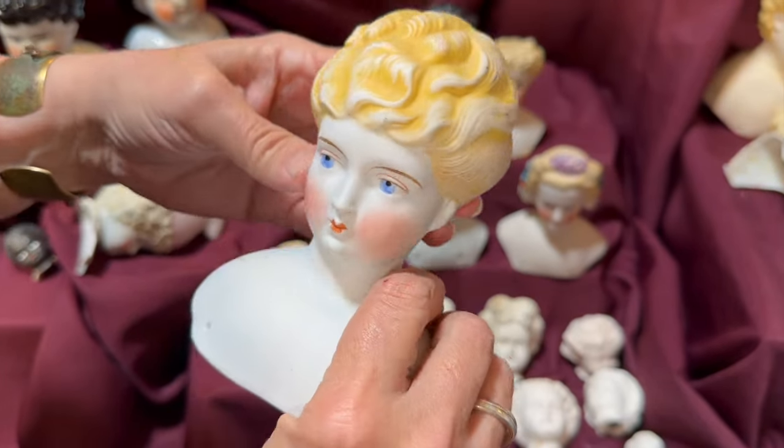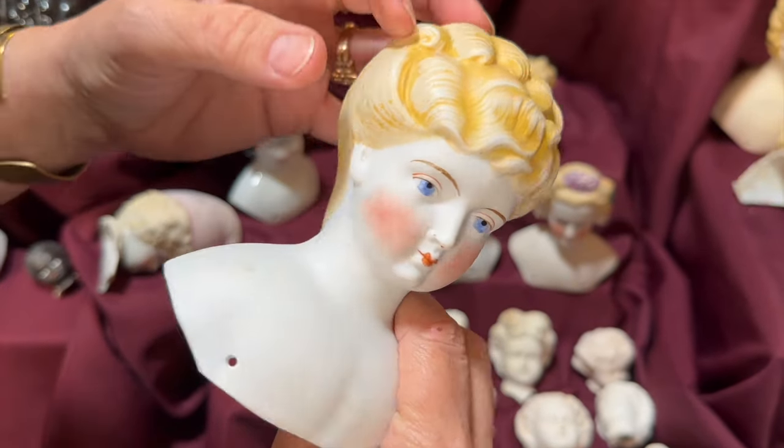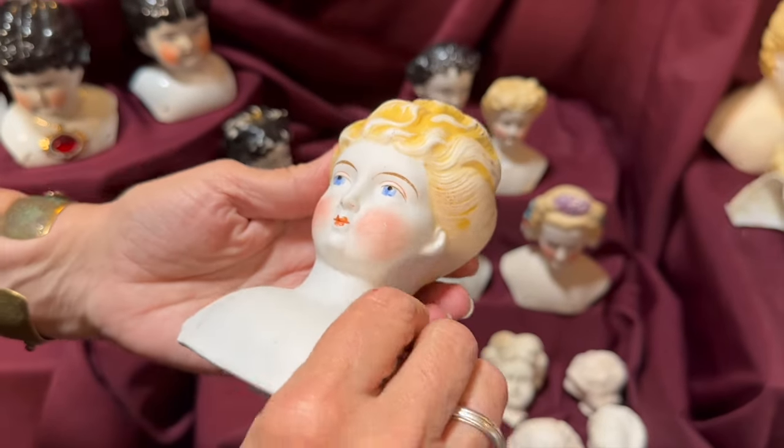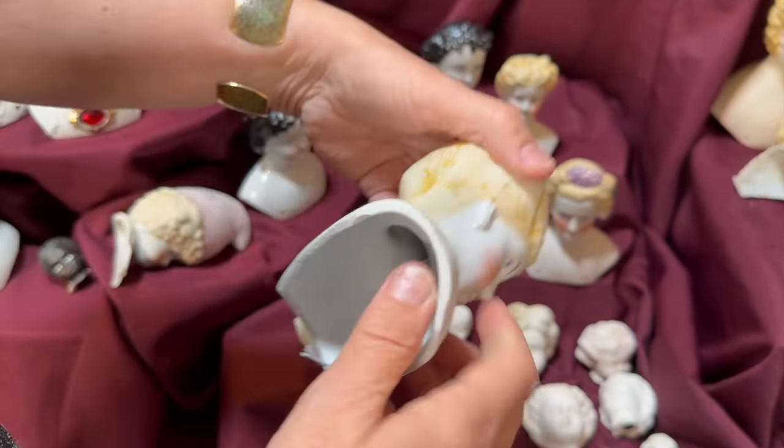And some sort of weird, almost from the 40s. Well, I was going to say, doesn't this look almost like a Marcel Wave kind of thing? Yeah, we've got something going on. But she's not from the 40s, obviously. No, she's earlier. I don't know who made this one.